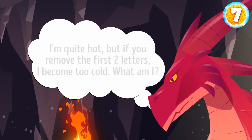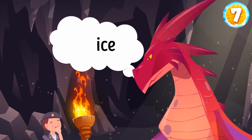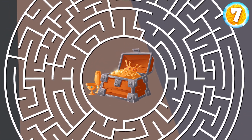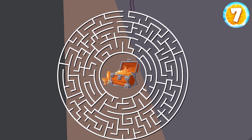The correct answer is spice. When we take away the first 2 letters, it turns into ice. To find the treasures, Tina has to walk through this round maze. She only has 10 seconds to choose the correct way. Can you help her out?